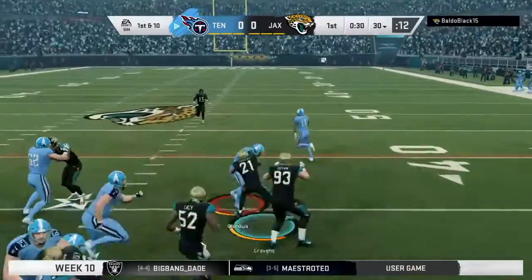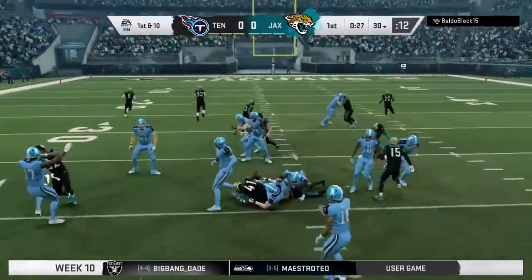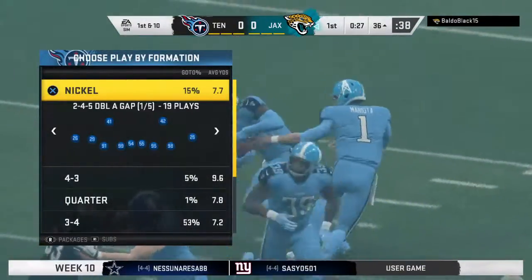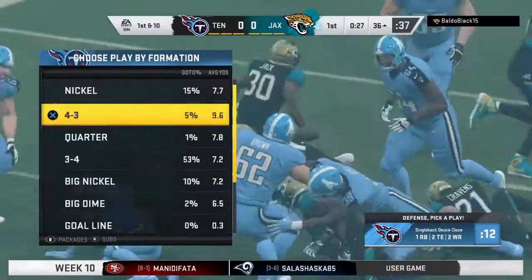Now a handoff here to his running back. Now a loose football. The ball comes out, and the Jags grab it. And they take possession of the football and have it at the 36-yard line. And hopefully for both sides, not a sign of things to come, Charles.